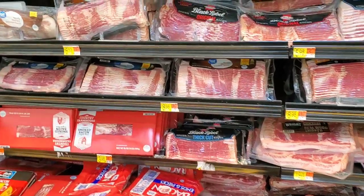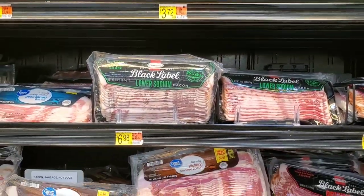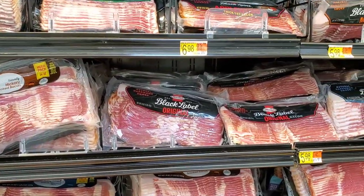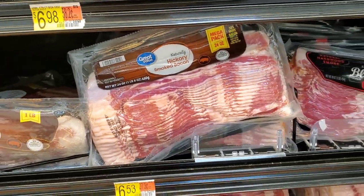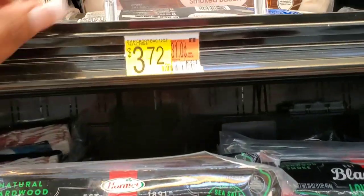Next, I'm going to pick up bacon. This girl loves her bacon. I can eat bacon at any time, any place, with any meal. That's not a lot of people in my house's preference, but my son and I love the bacon. So we'll be picking up bacon. But baby, this bacon is high.